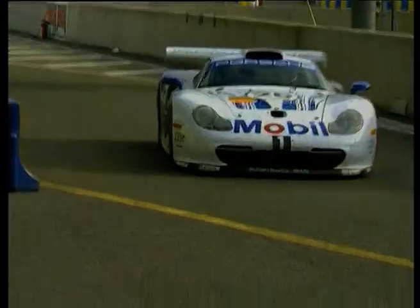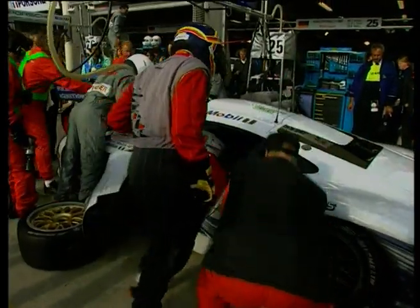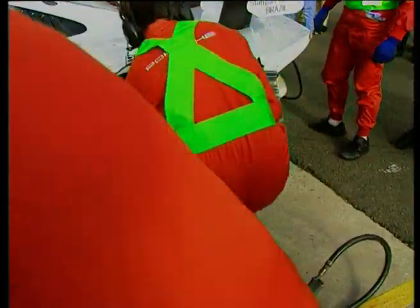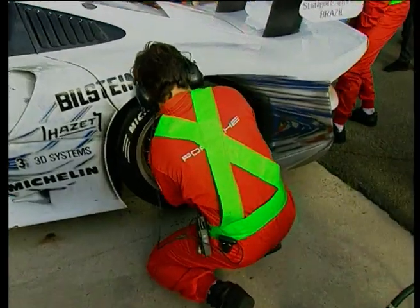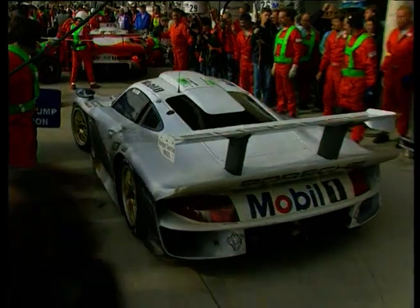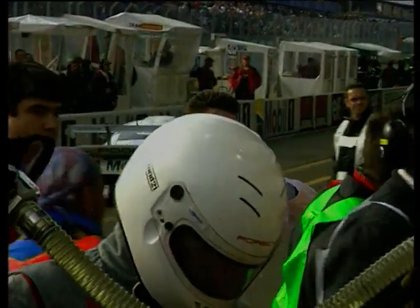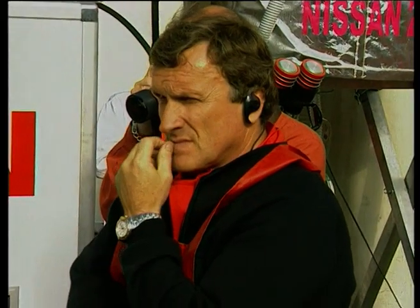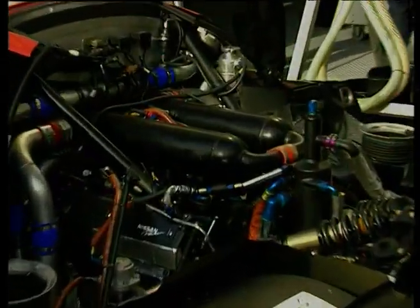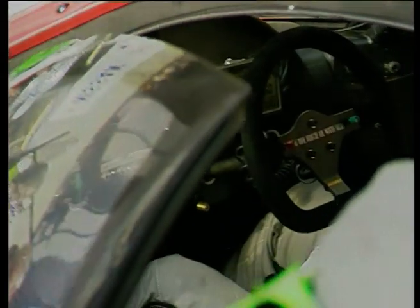Thierry Boutsen gets ready in the Porsche pits for his turn on the track. Stuck comes in for the pit stop. The driver change. Fix the tires, the gas has already been added. The Porsche is running like clockwork. Two pits down, Tom Walkinshaw's worries continue to grow. The number 22 Nissan is back in the pit with more oil cooling problems.